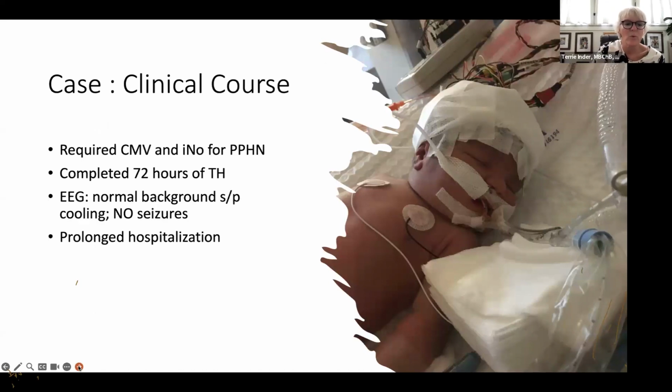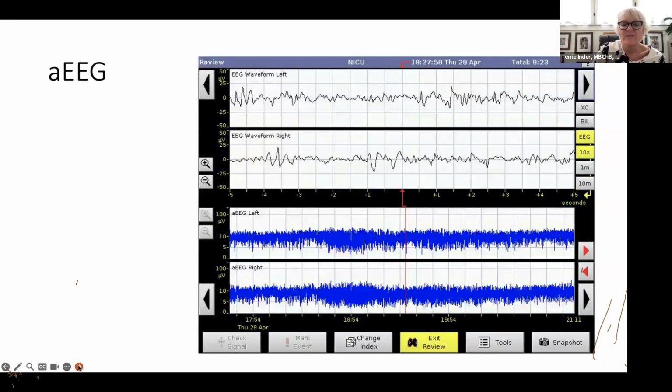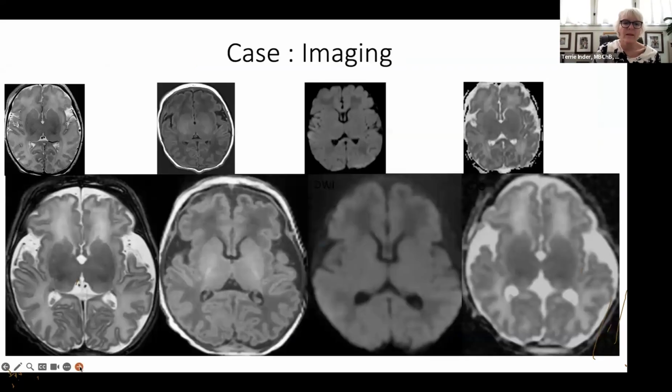The EEG was always very reassuring with a normal background and no seizures, but the baby did stay for some period of time due to the severity of the respiratory disease. This was the aEEG during the period, and you can see here this beautiful normal cyclicity with normal amplitude. And this was the imaging that was done on day 4 of life.